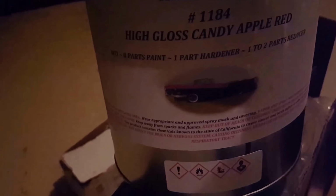The next one. If you're looking here, it came as a complete kit. You see the clear coat. This is a gallon of clear coat. It is a big gallon of clear coat. If there is a gallon of clear coat, that can only mean one thing. Yes. You know exactly what I'm talking about. It comes with the kit as well. I can even smell it. High gloss candy apple red. Yes.